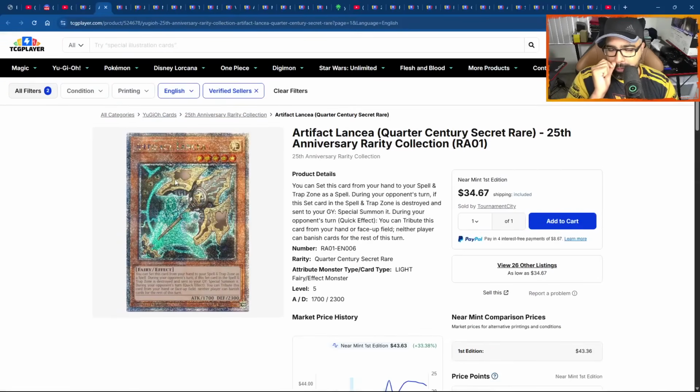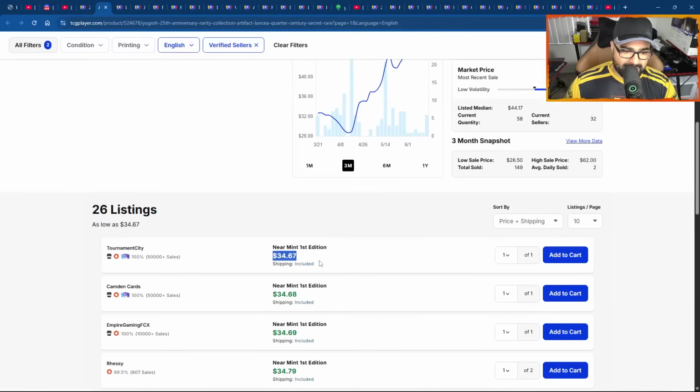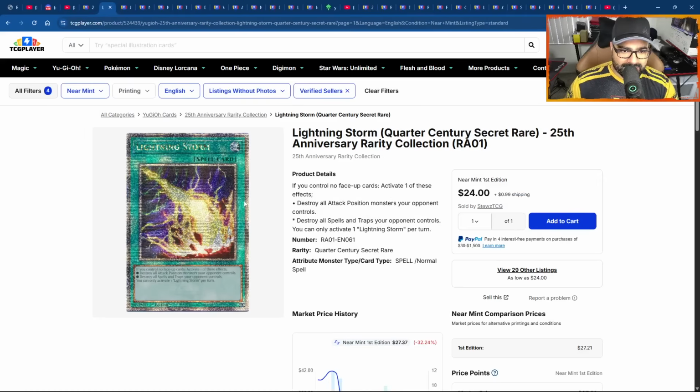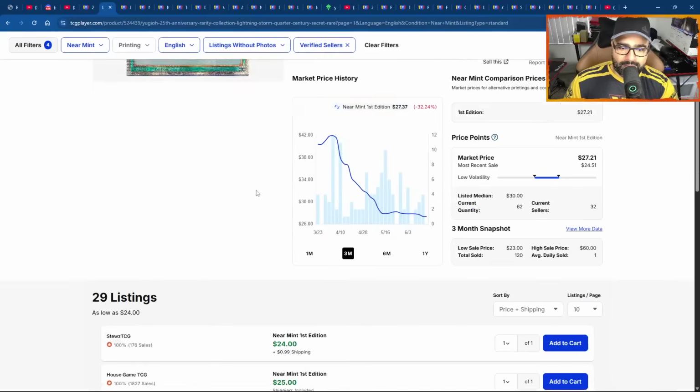Lancea's always broken, man. Again, it's a Rarity Collection 1 card, paying what, 110s? Not bad at all for a play set if you really need it. This card could go easily back up to 45 and maybe even become a $50 card. So Lancea is Lancea. People need him heading into that season. Make your considerations. Lightning Storm, same deal. A lot of these cards have alternate arts in Stampede, but some people are going to prefer the OG arts, and in this case, it's cheaper. The OG art is cheaper than the alternate art, so people might come back for this one.